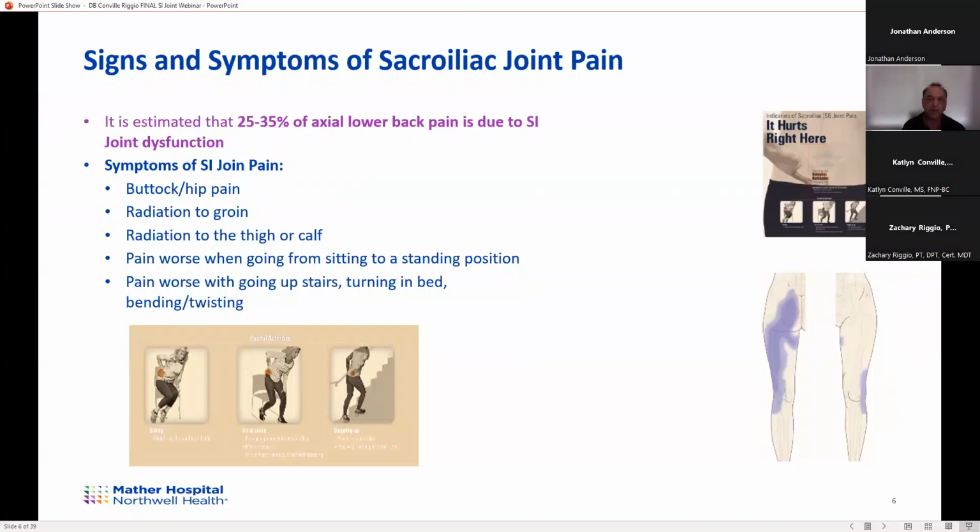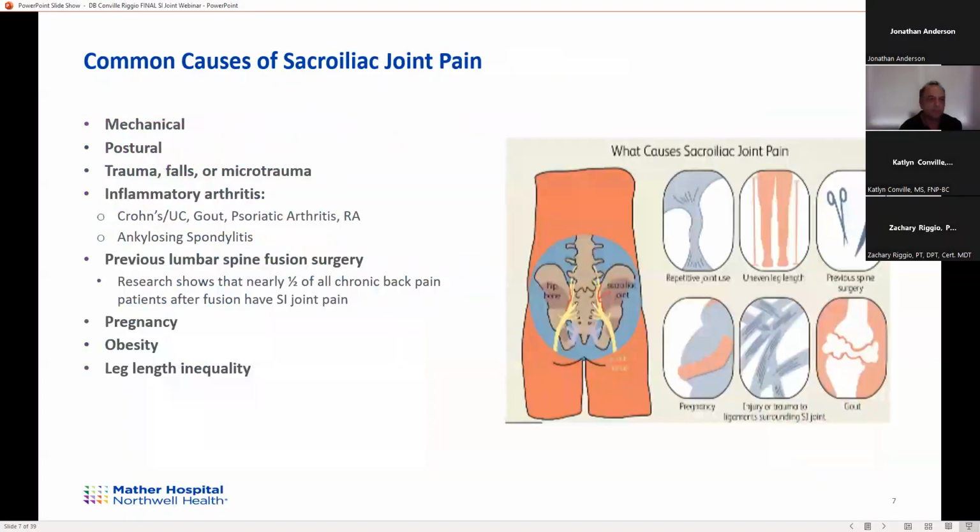If you look at the top right-hand picture where it says "it hurts right here," that's typically the telltale sign. When we ask people what's causing your back pain, or where do you feel your back pain, they typically point to an area in the lower back right over a bump, which we call the PSIS. And that's typically where the sacroiliac joint is, and they generally point to that area. Next slide. So what are some common causes?